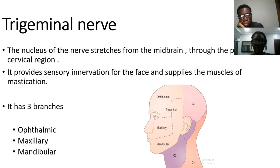Then the next nerve is the trigeminal nerve. Like the name suggests, it has 3 branches. If you look at the picture of the face, you can see ophthalmic, maxillary, and mandibular. So all these 3 branches make up the trigeminal.